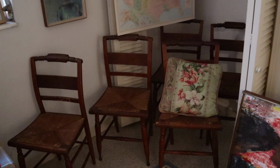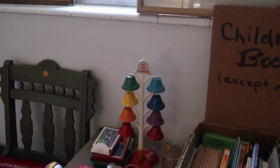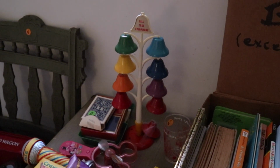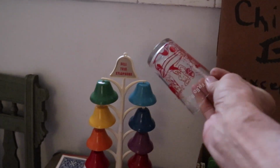Set of 5 rust chairs. This is turned into the children's room. Mostly newer things, but I got such a kick out of seeing this. When I was a little kid, the Beltree xylophone would come out every Christmas. And as soon as Christmas was over, it was the first thing my mother would pack because she got really tired of me doing this.